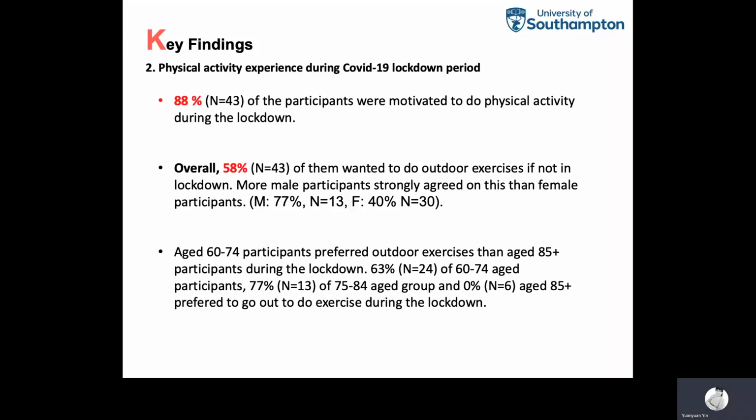And the participants aged between 60 to 74 years old prefer outdoor exercise more than the oldest old group, who are aged over 85 years old. I think this is linked with their possible mobility issues. So the older people might not be able or less able to go out for exercise. So therefore, they prefer indoor exercise.